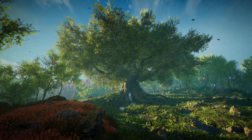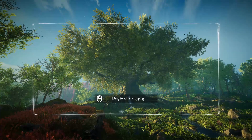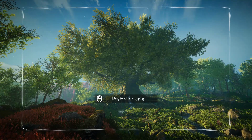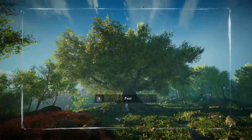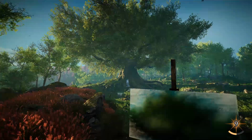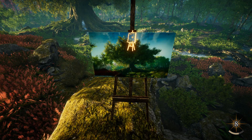Oh yeah. That's nice. I made up a few more canvases as well. Woohoo. That is so tall. And the fact that there is a creek coming down from it, that is so cool. Oh yeah.